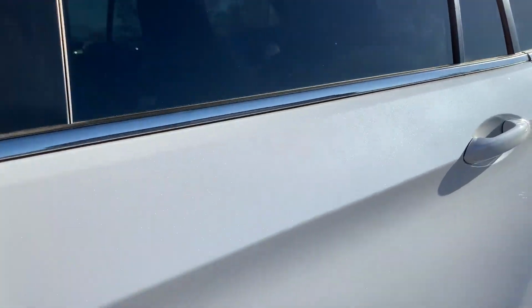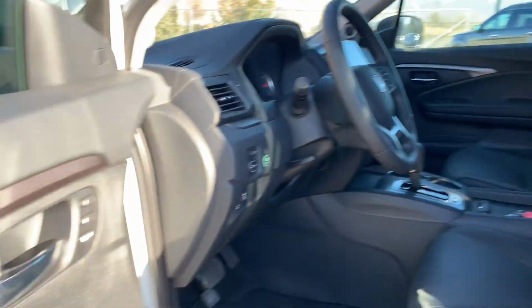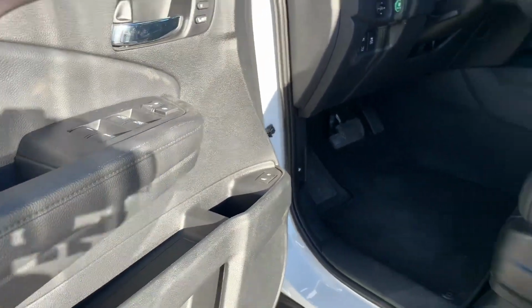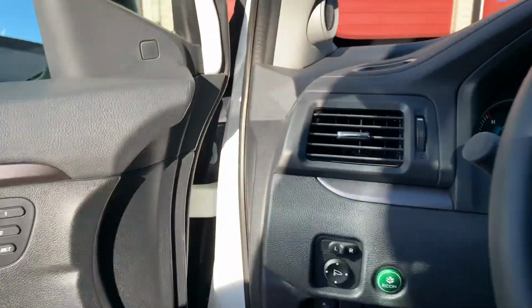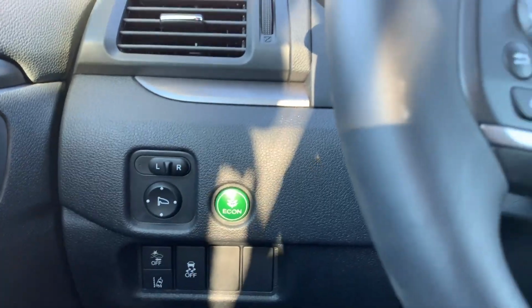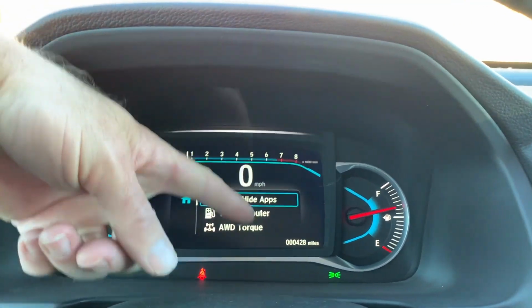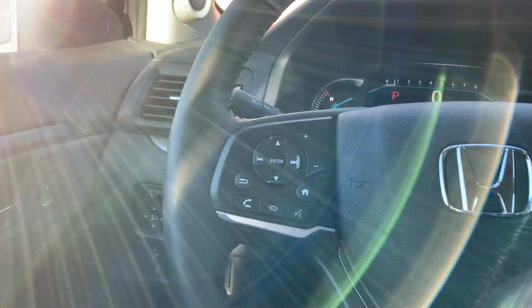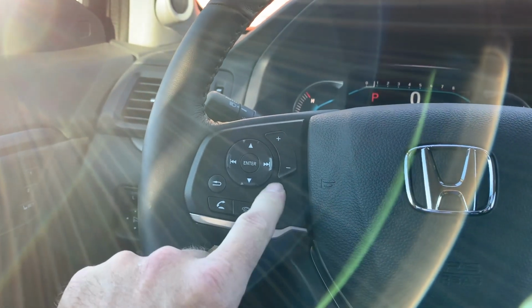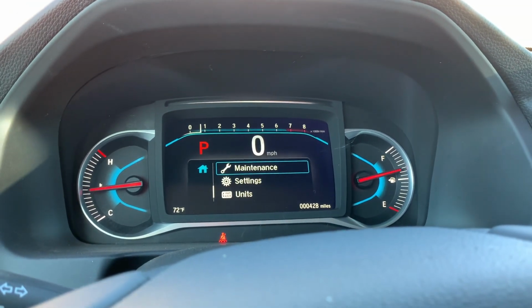Go ahead and give you a shot of the VIN. Here are your driver presets. The driver's seat. Here's your econ setting. Your blind spot monitor and lane drift sensor. As you come over here, you'll see that you have only 428 miles on this vehicle. That is absolutely amazing. Come over here, and here's your infotainment and trip computer settings.